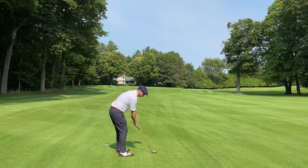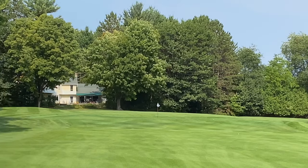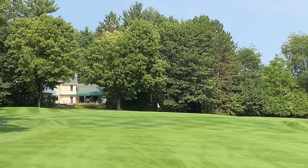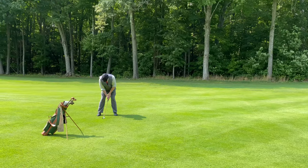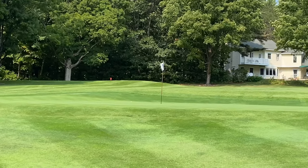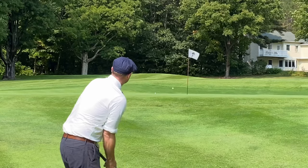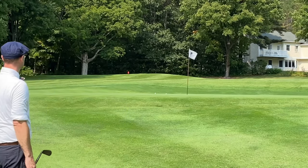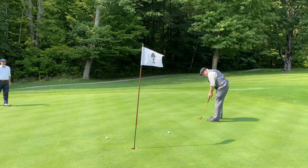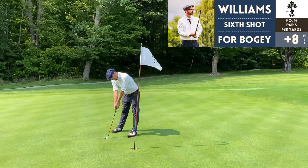There we go. Here's the short grass again. And that was one of my better approaches, even though it came a little short. I don't think it could have been closer to staying. Not bad though. And Andy and I put ourselves in nice position there. Yeah, it doesn't usually turn out that nice. Hey, great putt there from Andy. And this should be an easy cleanup for bogey for me.